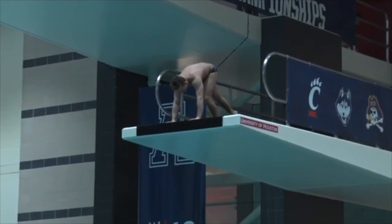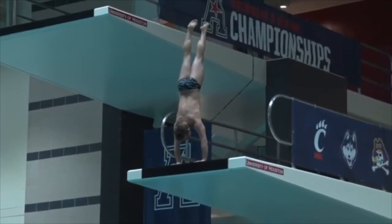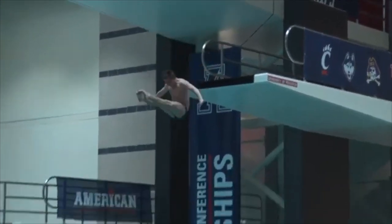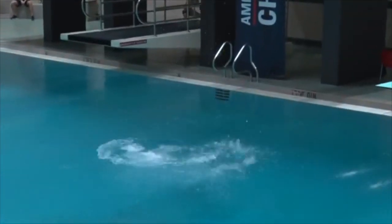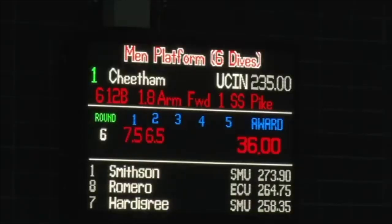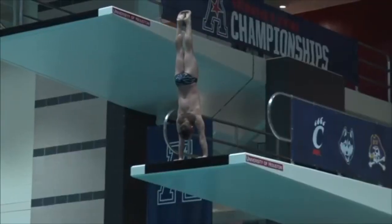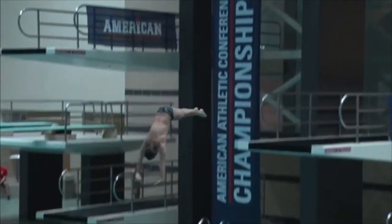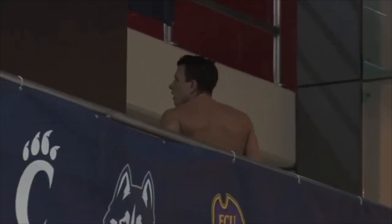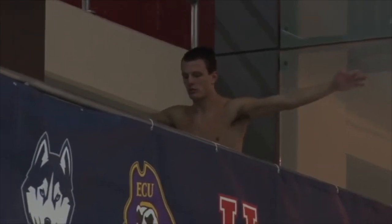Luke Cheatham from Cincinnati. Arm stand forward, 1 somersault pike, 1.8 from 7 meter. Very good arm stand. Second best arm stand we've seen of the day. Can tighten up a bit on the dive in his entry. Very good. Gavrilo's got a chance to make this really count in a big way for ECU. Can he follow up his magical 5th dive?